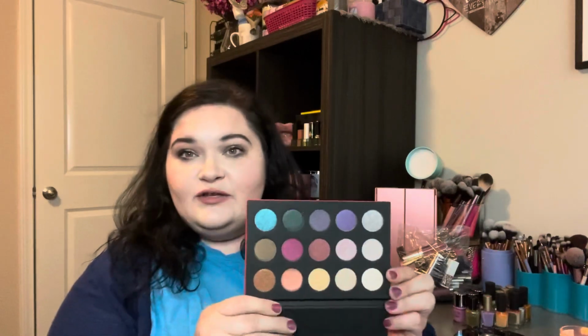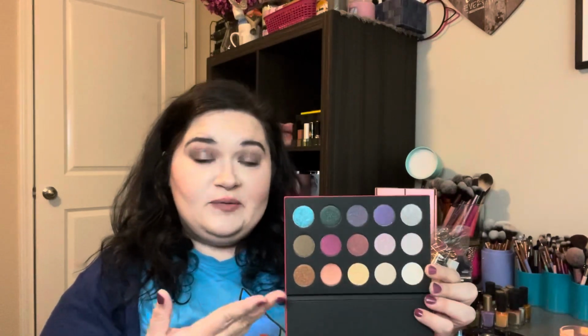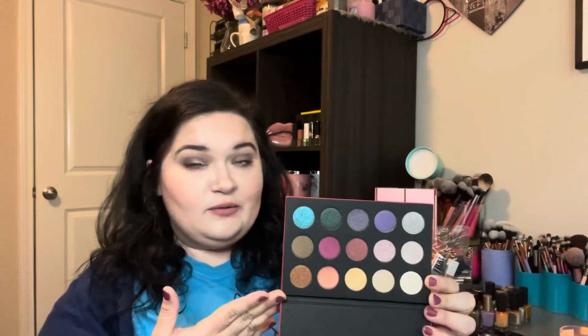This was a Wet n Wild palette, but it's all sparkle. So if that's your jam, this would be the palette for you, but this is a palette I have to incorporate with another one. Since that is just too much work for me, I decided it was time to declutter. I have a couple of BH palettes.